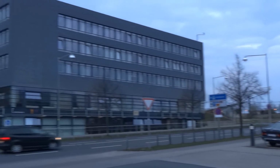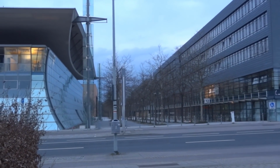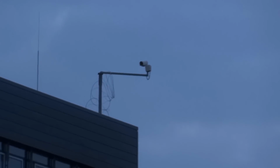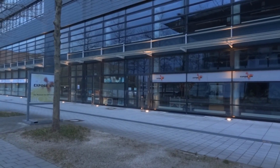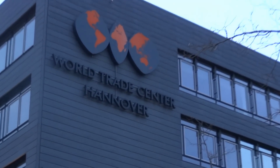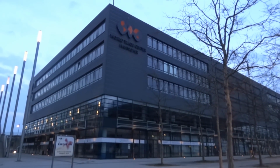We're now approaching the part of the expo grounds that has at least still a little bit of use to it. That's in that direction. Got a giant security camera up on that building. I guess that's there for a good reason. Look at that thing. And over here we have the Exposeum. This is a museum about the expo. World Trade Center, Hanover. Oh well. So I guess that has been repurposed.